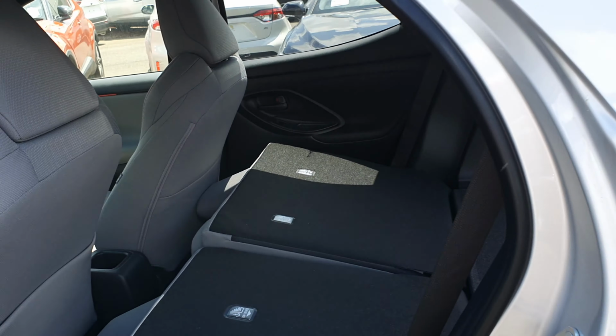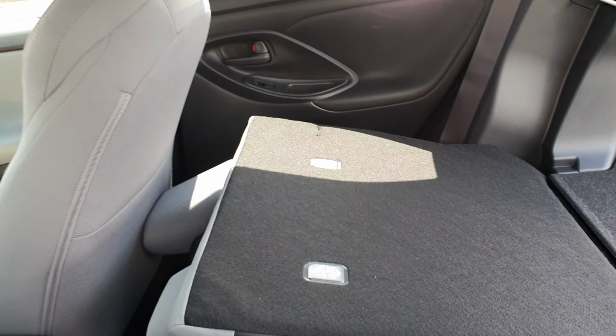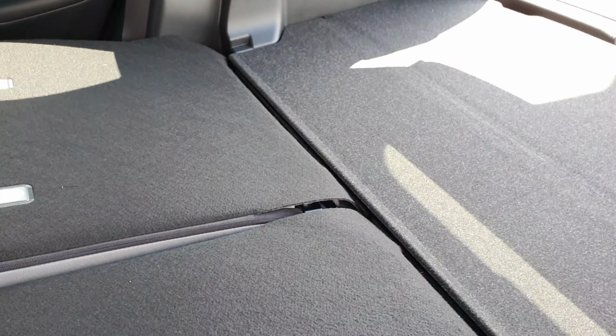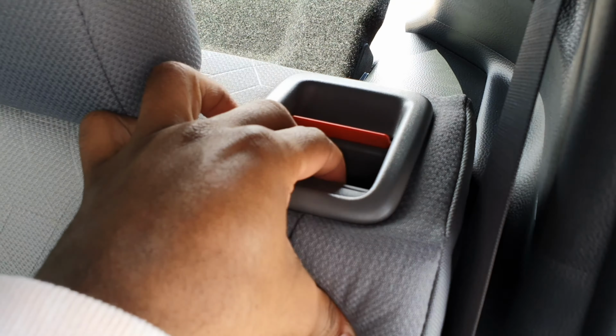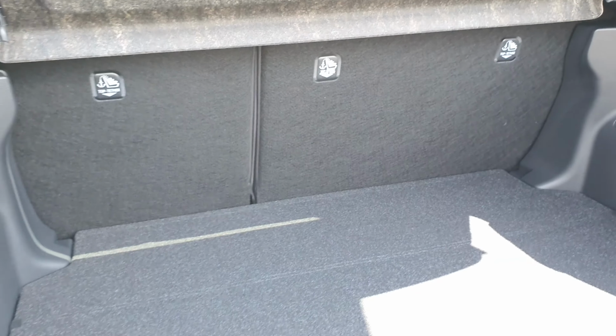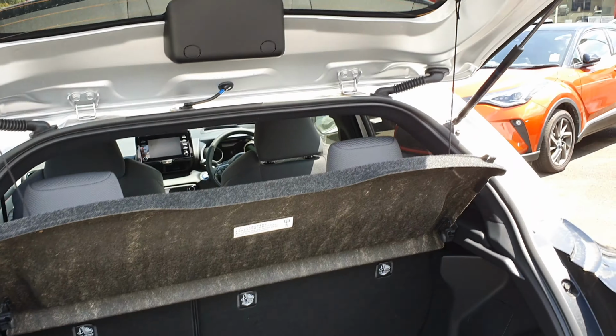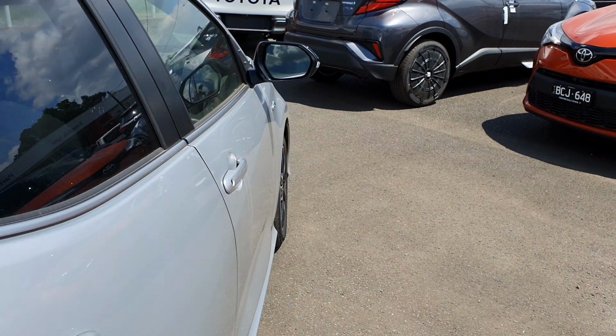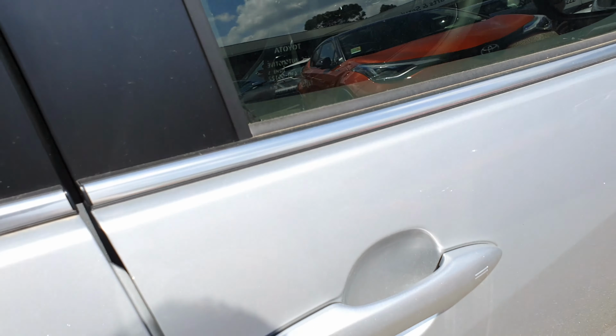Very cool stuff. Show you on the sides here. Have a look. So very nice. How I folded down the seats, this little toggle there, I just pressed that. And I did the same on the other side. Single handle here. Show you the interior of the new Yaris.